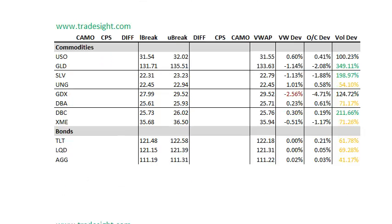Moving on to the commodities. There's still a good deal of volume in gold. Gold gapped up and is now starting to kind of leak back down again. We're 2% below the 930 opening for the GLD and 1% below the VWAP.